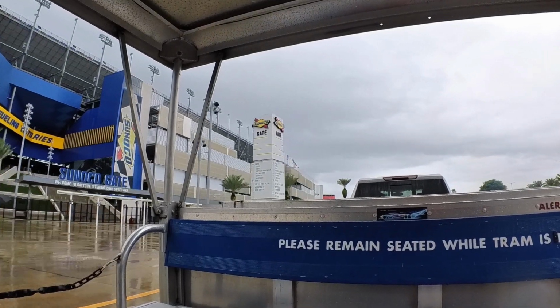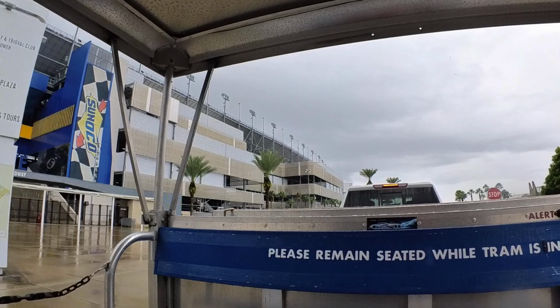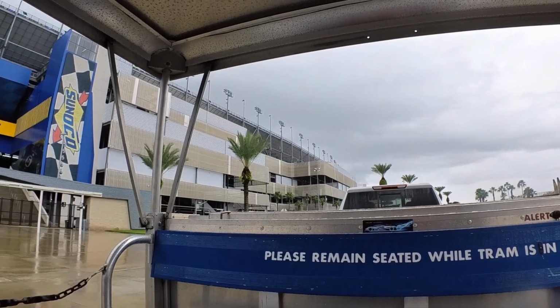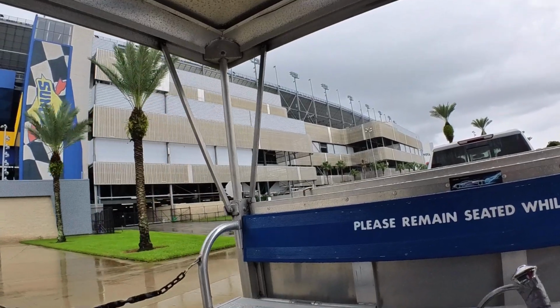Also, on the inside of this track, with all the different vendors and everything they have, they will set up part of this track as a dirt motocross track. I'll show you exactly what that is when we get on the inside.